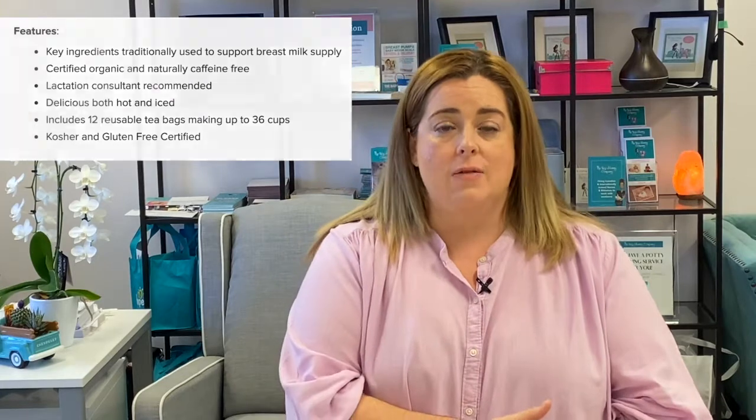Now, any of those ingredients on their own may not combine to give you the biggest effect, but one of the teas that you can buy on its own and can be very inexpensive is fennel.